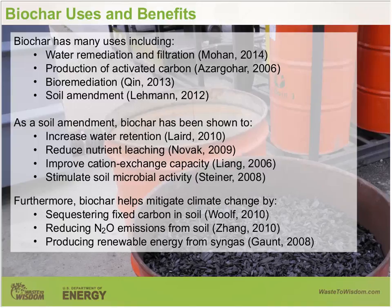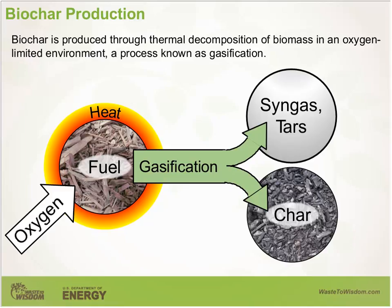I'm going to now pass it over to my colleague, Dave Carter, who will talk about some of the biochar production process work that we've done and conversion technology testing. Thank you, Arnie. We'll start off by looking at the process of biochar production in a simplified fashion.